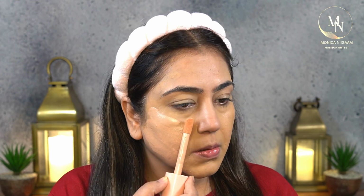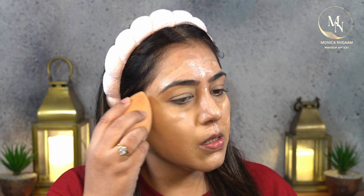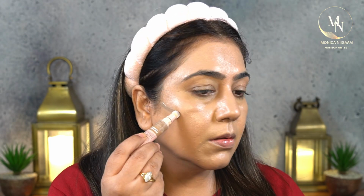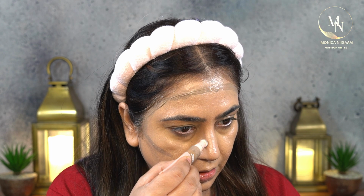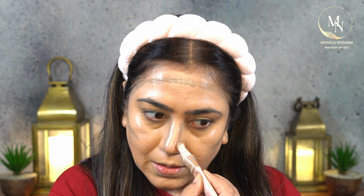Next, I am using foundation from ELF Halo Glow Liquid Filter. I'll apply it on my face and then blend it with the beauty blender. For contouring, I am using ELF Halo Glow Wand. I will apply it directly to my face, cheek, forehead, jawline, neck area, nose. Now I will blend it well with the help of the beauty blender.